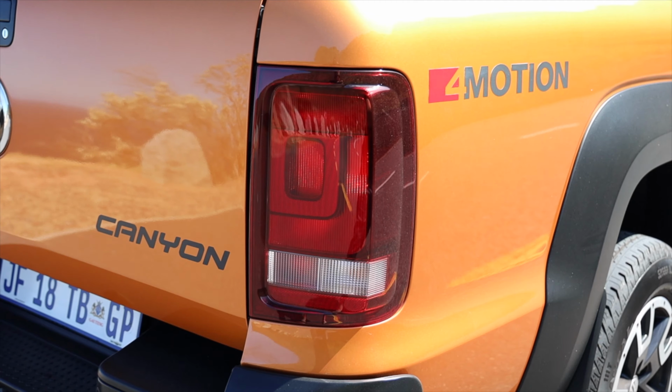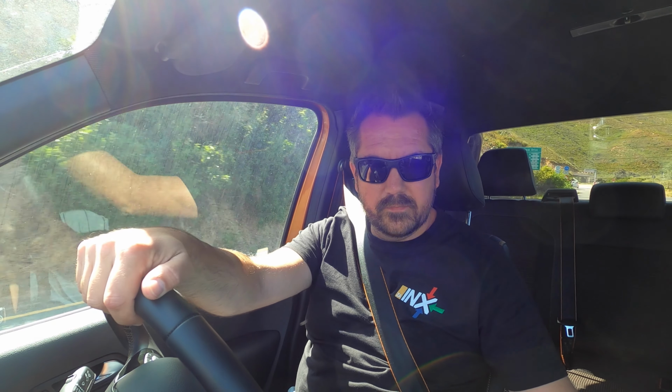Otherwise, it's pretty much a standard Amarok with a couple of really cool extra bits and pieces on it, and not exorbitantly priced. I think this is about the same price as the new Amarok, the normal V6s. So if you're looking for something a little bit different in the bucky space, then this is a solid option.